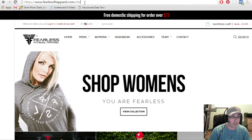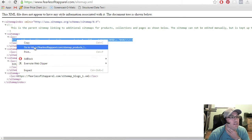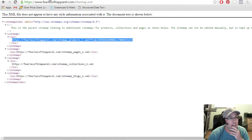Then we always want to check if you have a sitemap, which we have one here. This one looks a little weird. Let's take a peek. Yeah, no, that's good. Okay, so what an XML sitemap is: you always want to have one of those on your website. They're pretty easy to create.